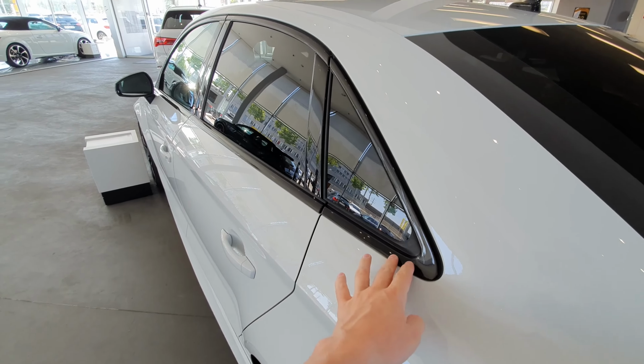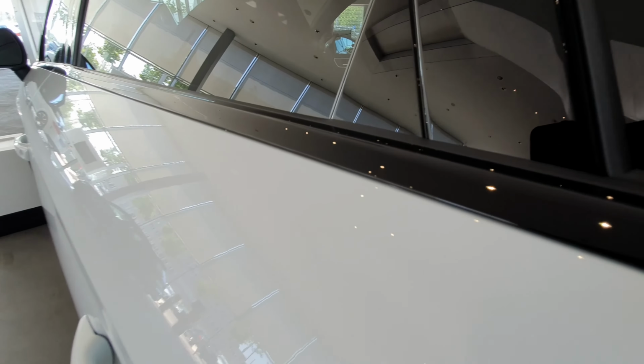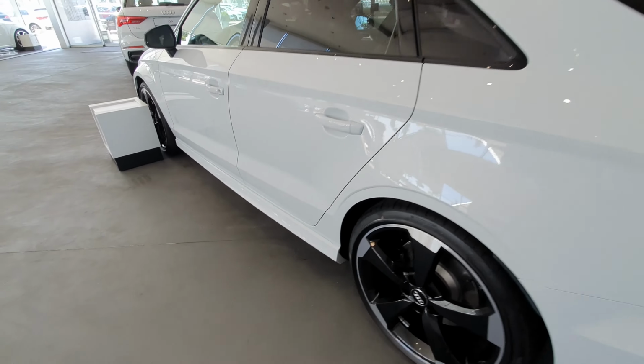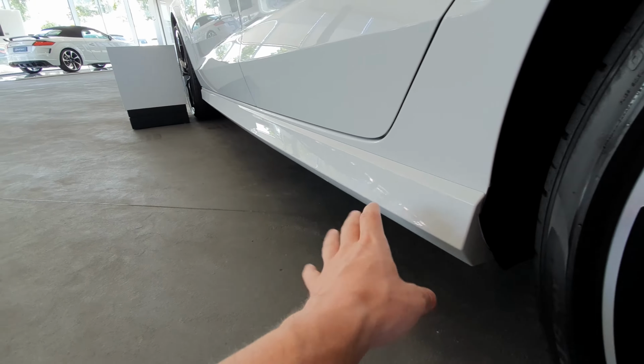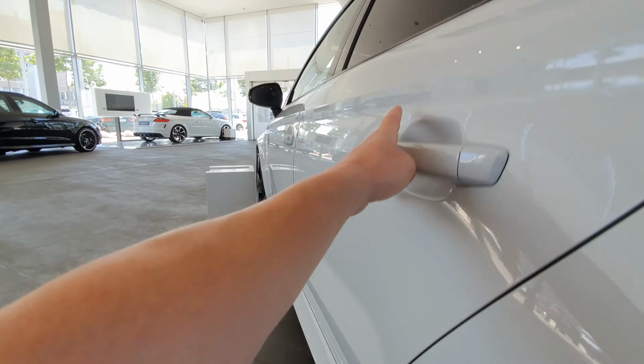This glossy plastic is starting to take advantage in 2019, 2020 on many cars. It will scratch very easily, but it looks fantastic. Also down here we have all white. And a little bit of shapes.